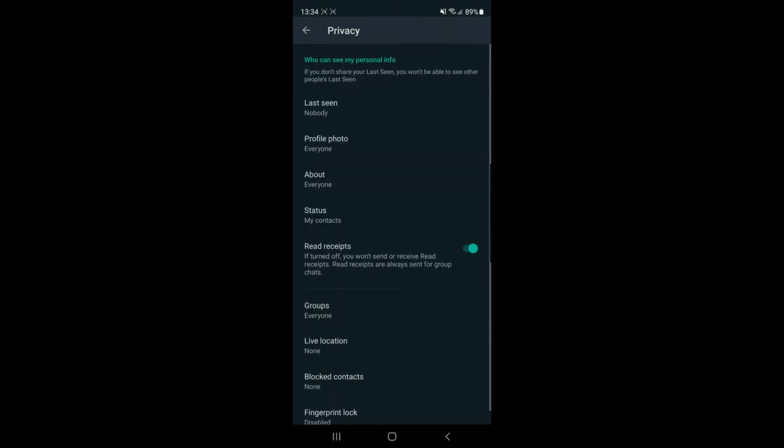And then once you have selected privacy, as you can see, around the middle of the screen, there is an option there for read receipts. So if turned off, you won't send or receive read receipts. So if you don't want people to see that you have read their messages, what you can do is uncheck this here, and then they will not be able to see that you have read their messages. So that's how you can turn off read messages on WhatsApp.